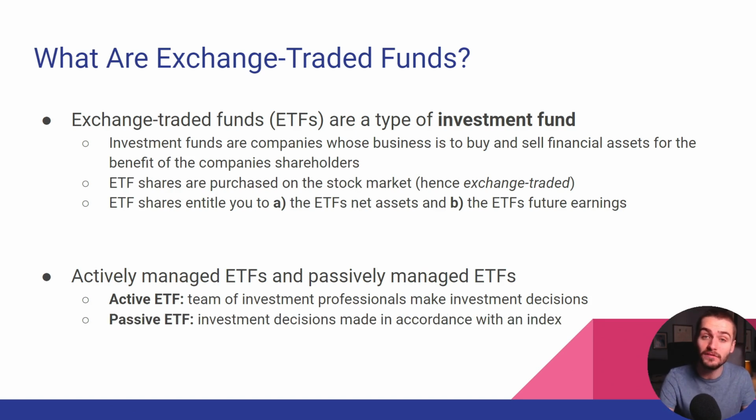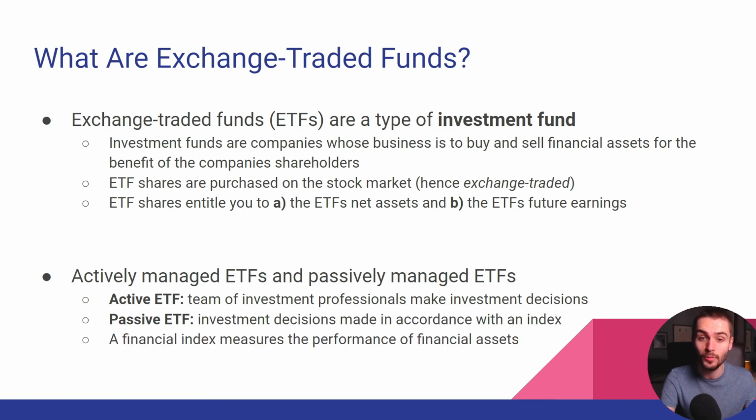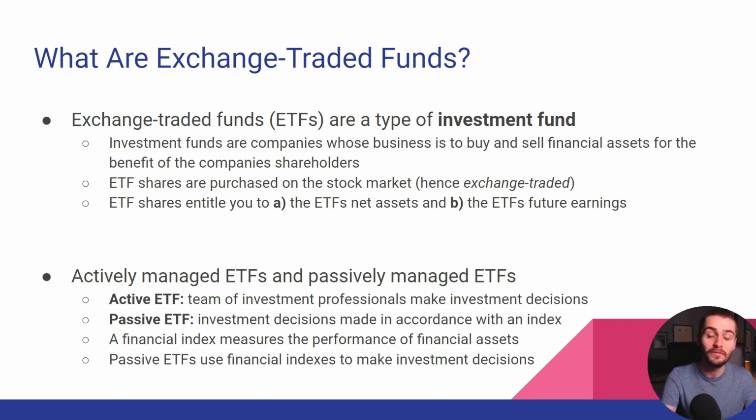If an ETF is passively managed, that means the ETF is investing in financial assets directly in accordance with a specified financial index. A financial index is a tool which is used to measure the performance of a collection of financial assets. Financial indexes are provided by various companies around the globe, and passively managed ETFs use them to determine what the ETF will invest in.